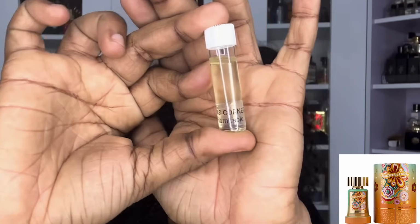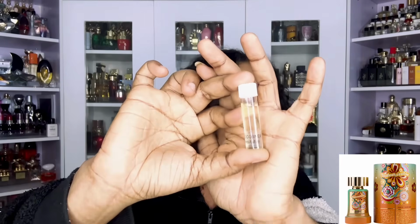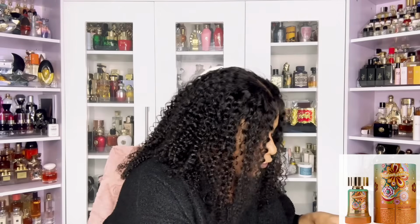Okay, this I couldn't wait to get my nose on. This I have a full bottle on the way. This has been passed off as a fragrance that is so Fanta forward, like Fanta as in the actual drink. So I am going to try it out and of course, you know, give you my thoughts.